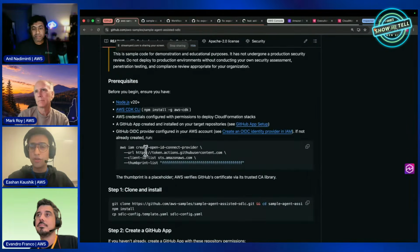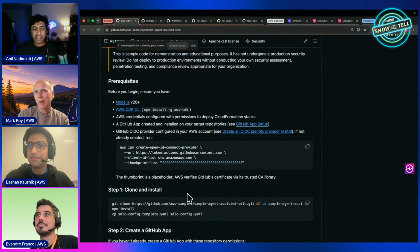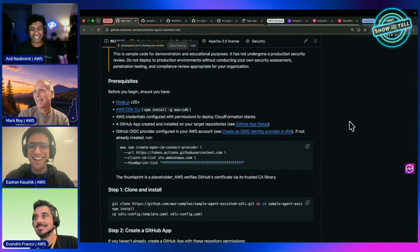But if you go through this end to end, you will have this SDLC pipeline running in no more than 20 minutes on any GitHub repository today. So I think that's the easiest way to get started. At that point, all you need is tokens, right? So all you need is tokens. Yes.